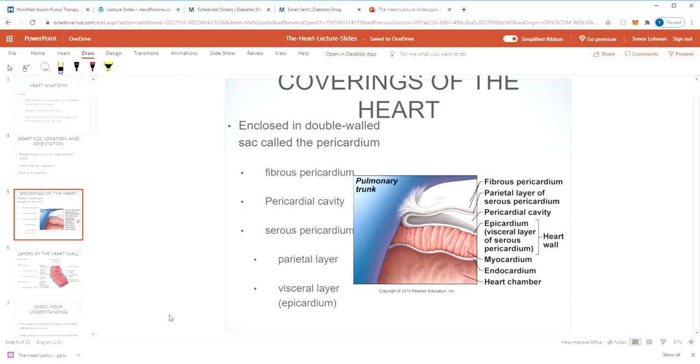And there's a lot of fat around the heart oftentimes, not always, but oftentimes. And then the heart actually sits within this sac called the pericardium. And we're going to go through the layers of that pericardium right now. So the outermost layer of the pericardium is called the fibrous pericardium. And you can see in this picture right here, this is the fibrous pericardium. We're at the top of the heart where the great vessels exit, and you can see how it's adhered to the pulmonary trunk.